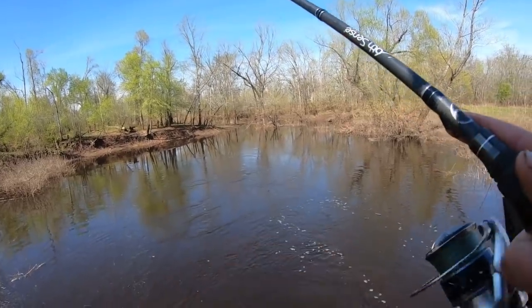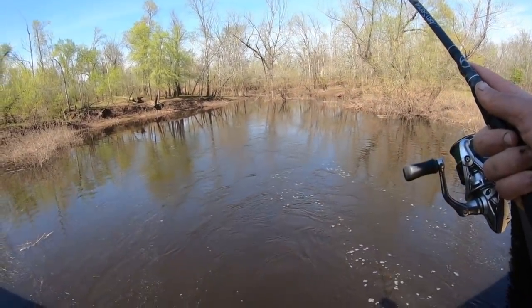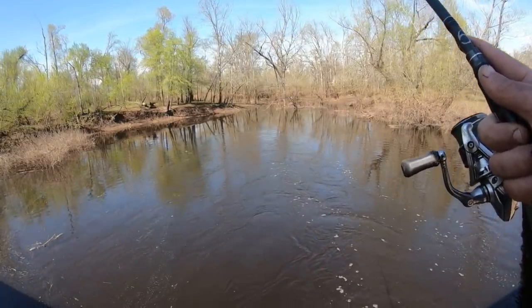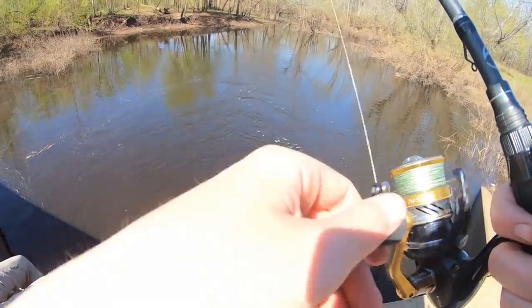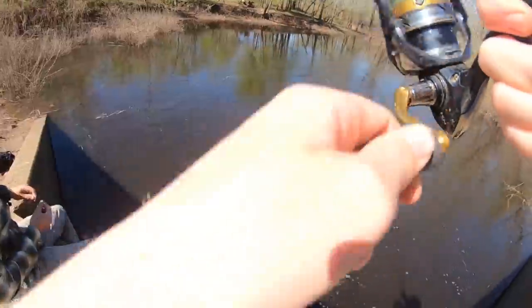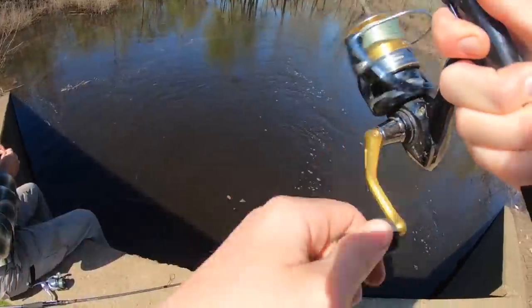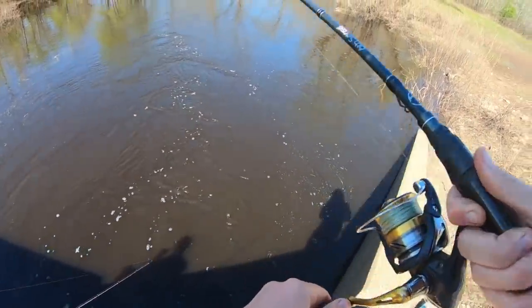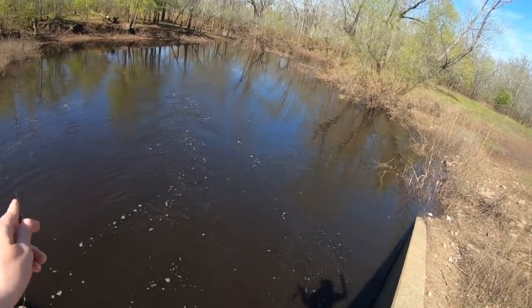Surely. We've seen a little bit of activity. We saw a big old gar come up. Surely there's a catfish or something down there. Fish on! Oh, that was instant. What is that? Big old, oh, it's a brim! That was instant too.